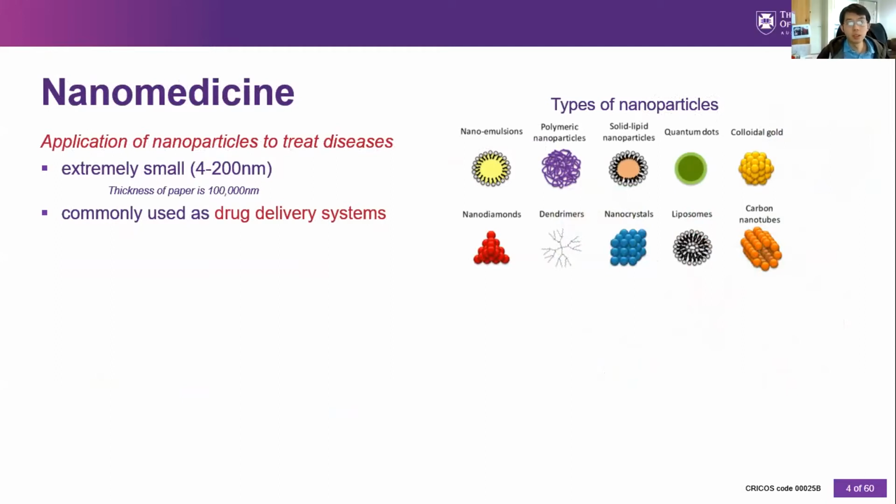Nanomedicine is the application of nanoparticles to treat diseases, and nanoparticles are usually defined by how small they are. They're extremely small, about 4 to 200 nanometers. In comparison, the thickness of a piece of paper is 100,000 nanometers. They are commonly used to deliver drugs in patients. There are multiple types of nanoparticles.